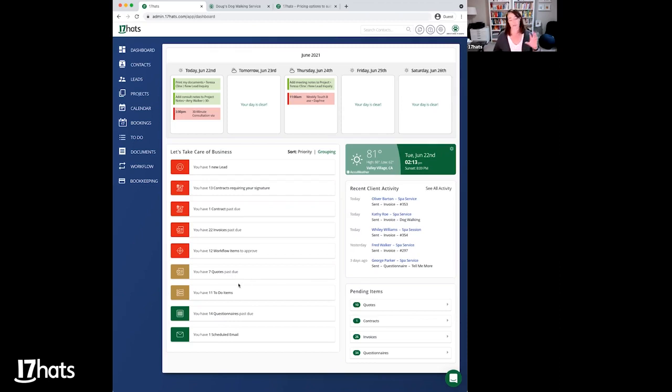No more pulling up first your email and then your calendar and then your to-do app and then your contracting app and then your bookkeeping app and then your scheduling app. It's all going to be right here. Because if everything is in one place, that's going to allow you to be productive. It's going to allow you to be efficient. And it is going to make sure that you don't lose any of the information that you need. So let's take a look at these different sections that we have.